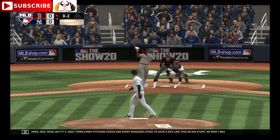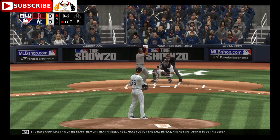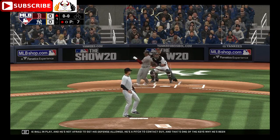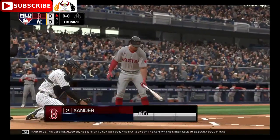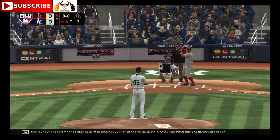He won't beat himself. He'll make you put the ball in play, and he's not afraid to get his defense involved. He's a pitch-to-contact guy, and that's one of the keys why he's been able to be such a good pitcher at this level. A great pitch there as he couldn't get extended on that one, and he's down on strikes for the second out.